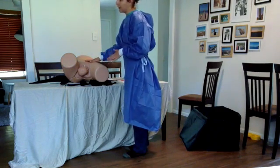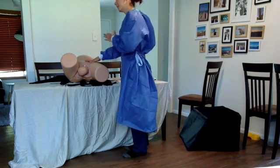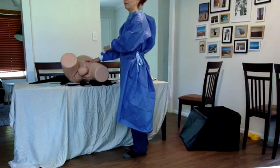We want to talk through with mum. Mum, your baby's a bit stuck. We're going to have to do a few things quickly. It's going to be quite painful, so we want some pain relief for mum as well.